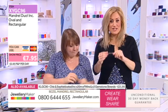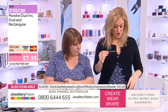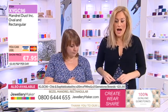Now, please don't be concerned when you get your mandrels if they come a little bit sort of tacky. They're lubricated, and we do that deliberately. It's for the transportation of them. It just looks after the metal before it arrives at your door. So you can wipe it off as soon as you get it home, but it's preserving the quality of the actual product itself.